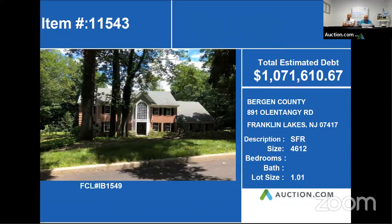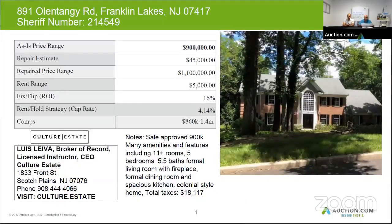Okay, so on the MLS, this short sale was approved when it was listed for $900,000. The home has a lot of amenities. It has 11 plus rooms, 5 bedrooms, 5.5 baths, formal living room with a fireplace, formal dining room, and spacious kitchen, colonial style home. Taxes on this home are $18,117 per year. The home is worth about $1.1 million. You may want to budget about $45,000 for some cleanup and some repairs, and you can rent this home for about $5,000 per month.